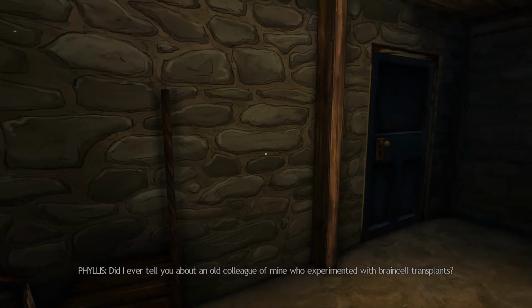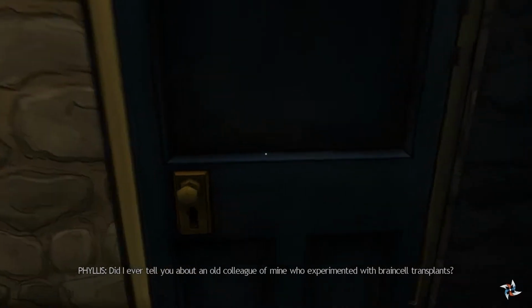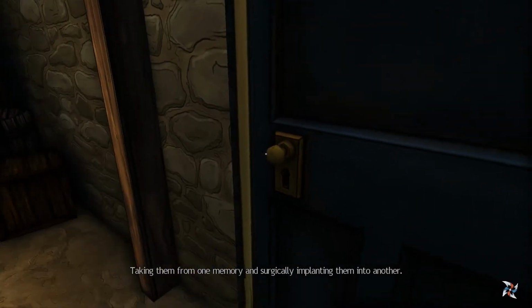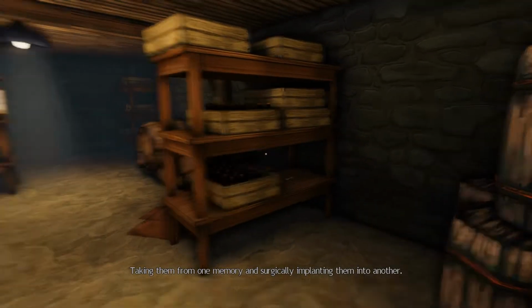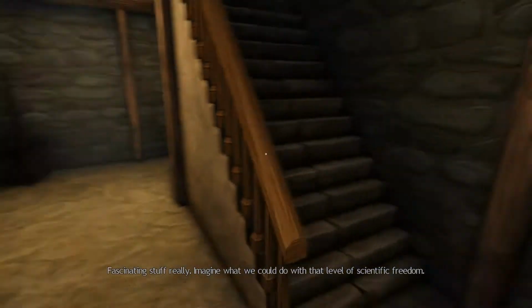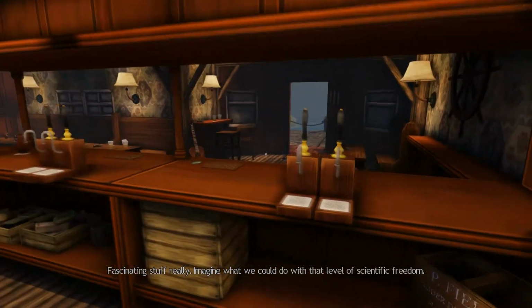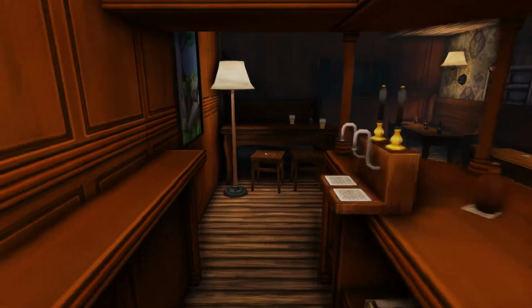Did I ever tell you about an old colleague of mine who experimented with brain cell transplants? Taking them from one memory and surgically implanting them into another. An attempt to reconfigure their minds, he said. Fascinating stuff, really. Imagine what we could do with that level of scientific freedom.